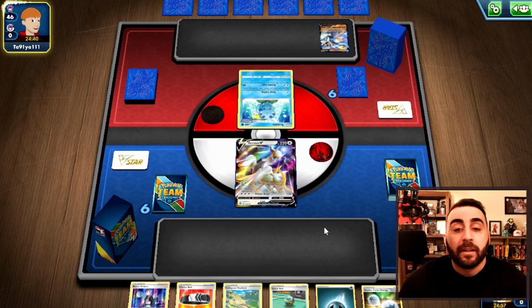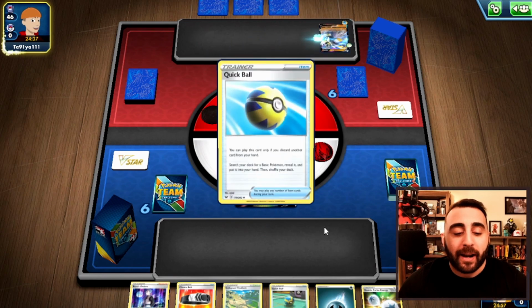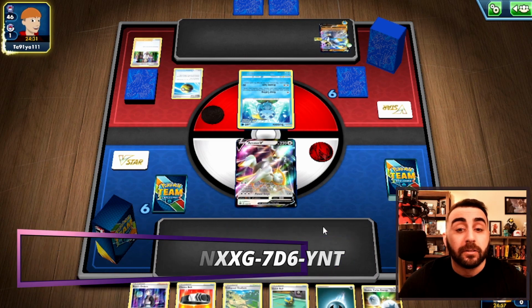I'm hoping that... Of course. As soon as I say we want to avoid Fighting Types, what happens? We get hit with Fighting Types. So this is really not ideal.